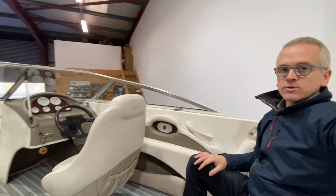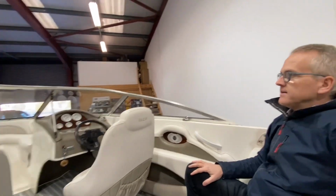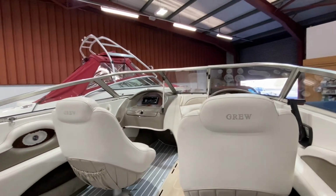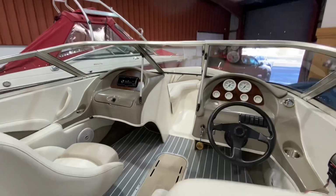You've got underfloor storage, under seat storage, and the windscreen comes up to a nice height as well. So even if you're running with the covers off, you're not going to be getting buffeted by the wind. And whenever you've got all the camper covers on, obviously, it's super cozy in here. There's a new Bluetooth stereo on the boat, so you can play tunes from your phone. That's a brand new stereo that we fitted as well.